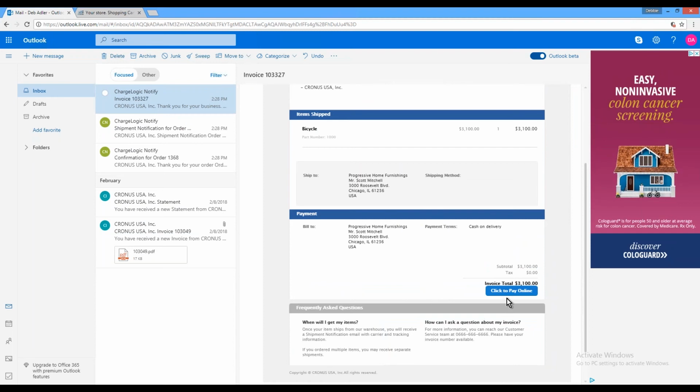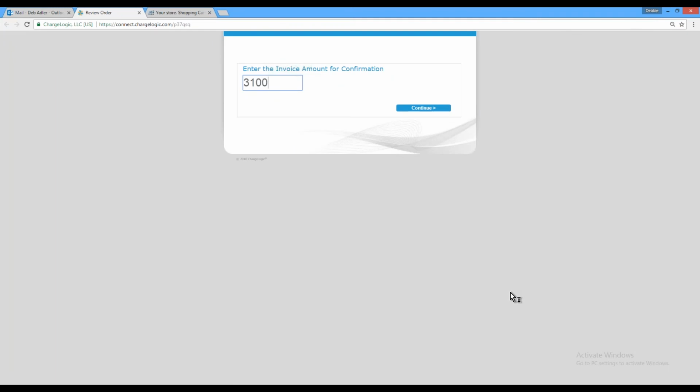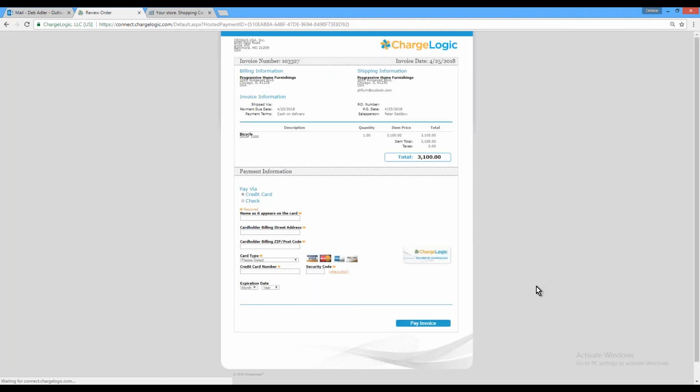But because this was pretty plain, when we added Chargelogic Notify, it's still the same details of the invoice, but a much nicer format. So I'm going to go ahead and click to pay online. And this takes them to that hosted payment page.